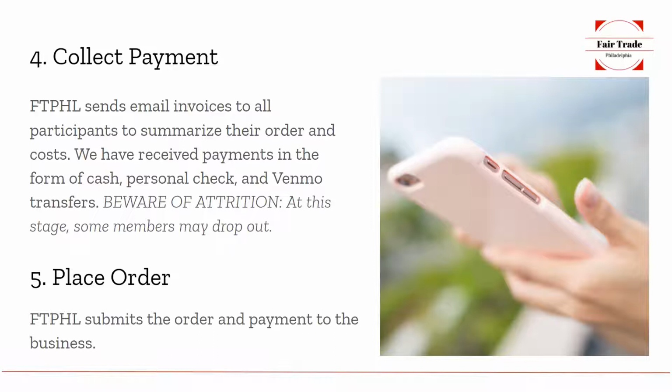And one thing to note is at this stage, once people have signed up through the form and we email them, we have oftentimes lost 1 or 2 people along the way that for some reason are no longer interested. So that's something to keep in mind, and there may be some other hiccups like products selling out. But since, as I mentioned, it's typically a small group, we've been able to work through those as we go.